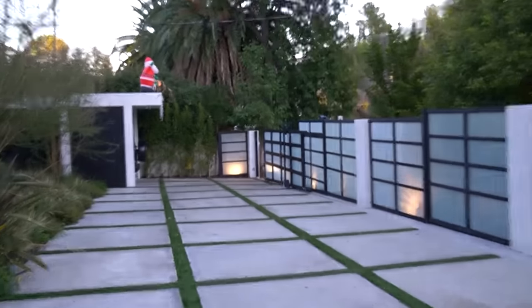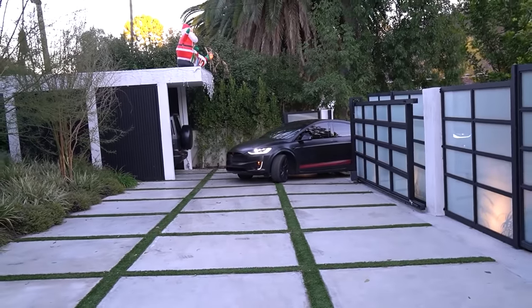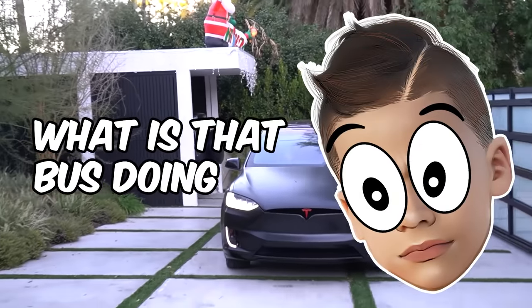Yo guys, Andrea went to go pick up Ferran. They're about to be here any moment. I'm so excited to see his reaction. You guys, the gate is opening. They're coming in. I can't wait to see his reaction. All right, he probably saw it about now. He's probably looking at it like, what is that bus doing right there?